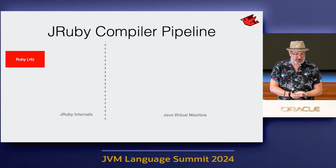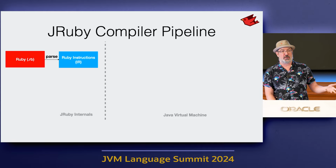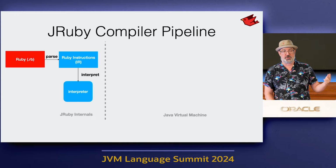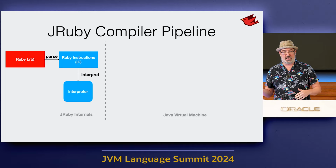So looking at it more graphically, we've got our Ruby code coming in on the left. We parse that and run it through our compiler and produce our own Ruby intermediate representation, our own instructions. And then we actually have interpreters for that. There's technically two interpreters. One we use as a quick let's-get-going interpreter at startup. There's a more optimized interpreter when we can't go all the way to bytecode.